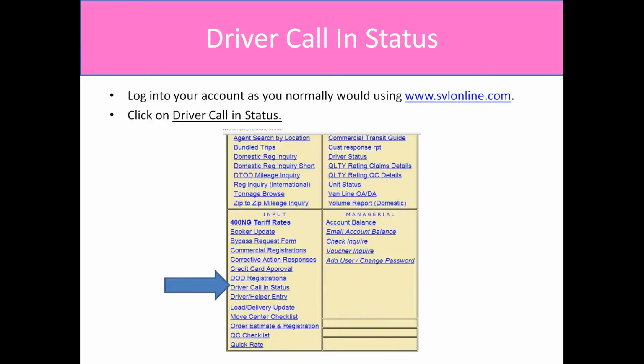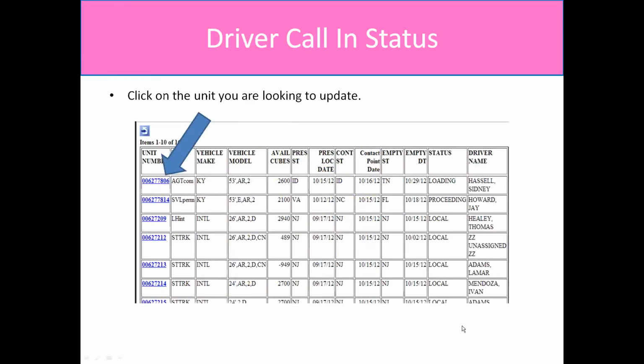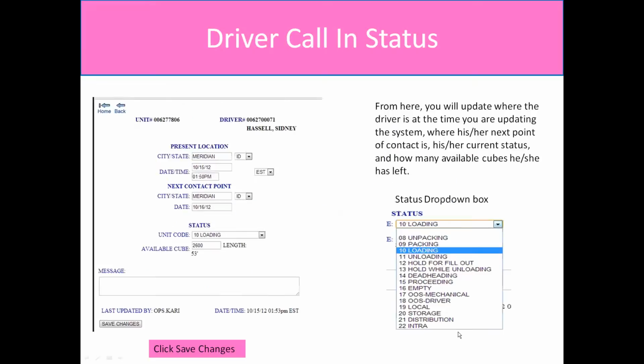Thank you. All right. So to update your drivers in the system, you just need to log into your account as you normally would using SVLOnline.com. And then you will click on Driver Call-In Status. From here, you will click on the unit number that you're looking to update. And then this is the screen that you will get.